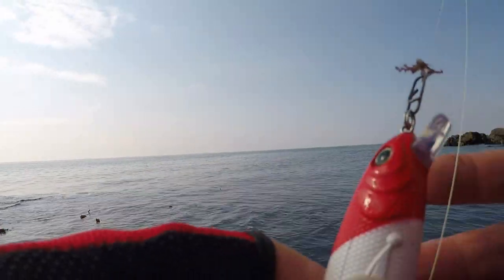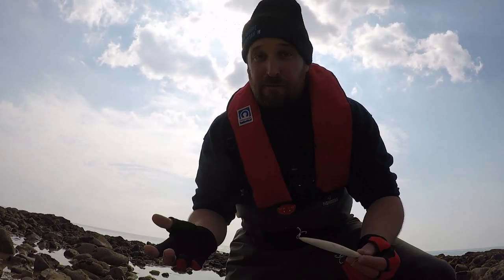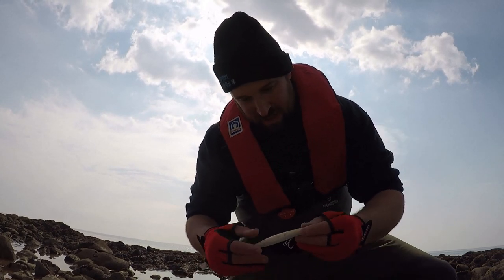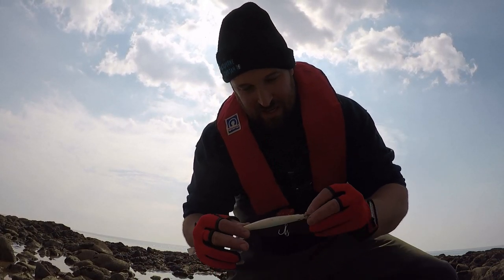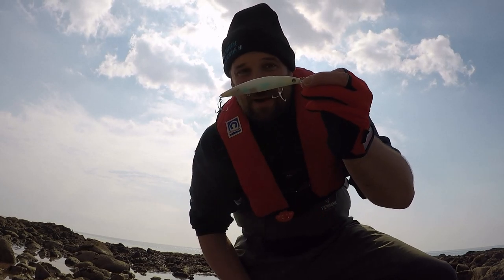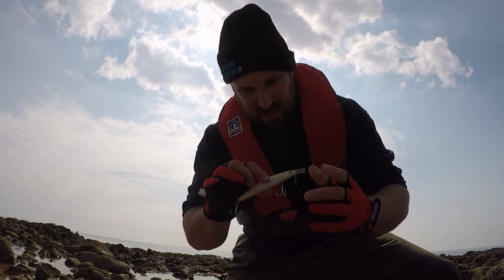Ooh. At least we know the trebles are sharp. Right, guys, so that is it for the first lure session of the year. Unfortunately, it was a blank, but hey, you can't win them all. But as a consolation prize, I did find myself a mega bass sonk. So all is not lost, and the lure fishing fun continues.